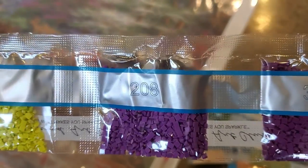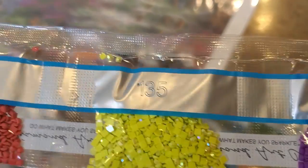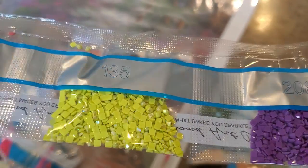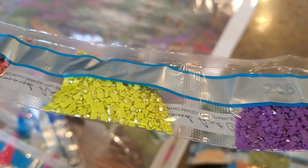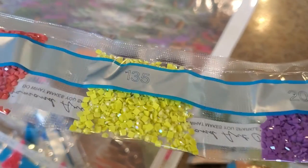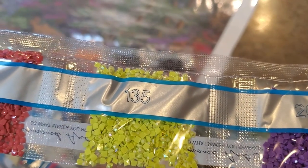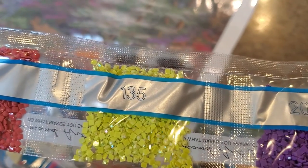We got some 208. And here's an AB. Okay, it is that chartreuse green color. See the coating on it? Makes them sparkle, makes them pick up other colors, reflects light really, really good. So it's that chartreuse green. It's going to pop off this canvas. It won't be hard to find.